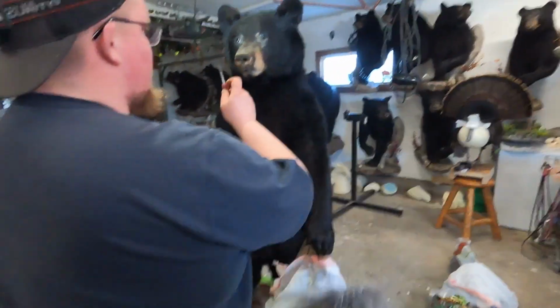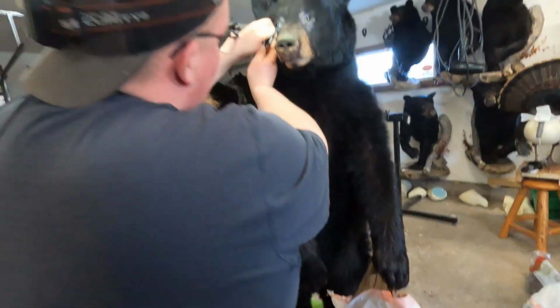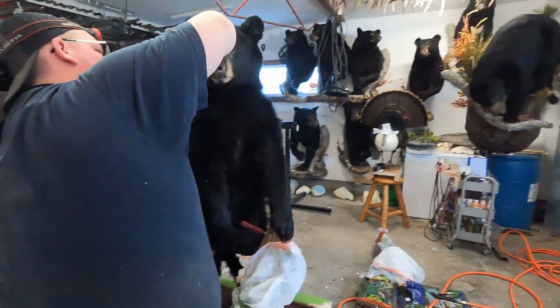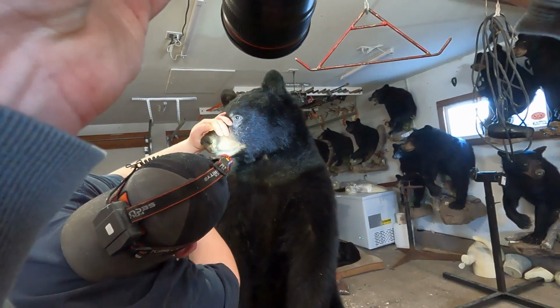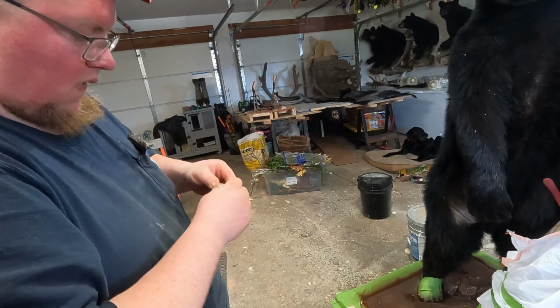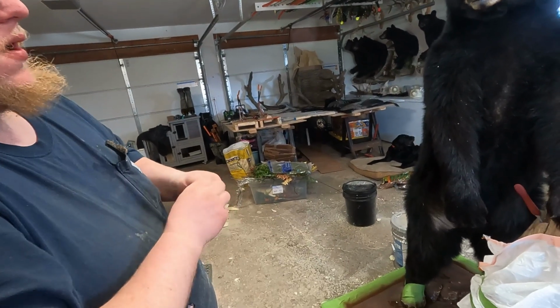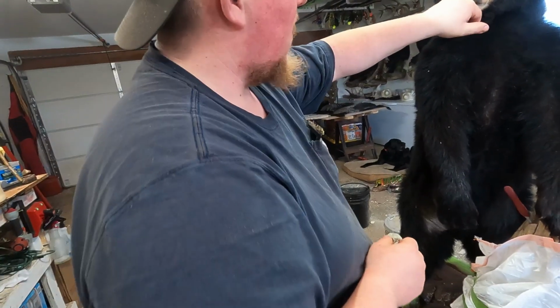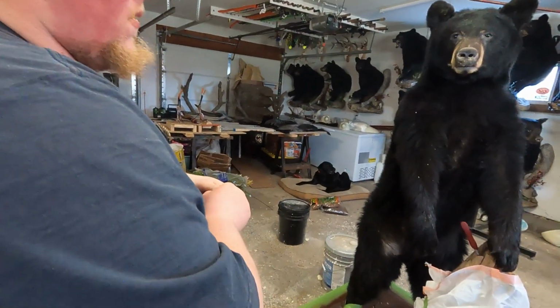And this is where you can kind of cheat and get your eye around this. Like you see how that corner right there is a little bit off. Where does this go? This was going to be used to fill all the cracks around the eyes, making it solid. And in the nose, you see a little bit sunken right there. So we'll fill all that in a little bit.